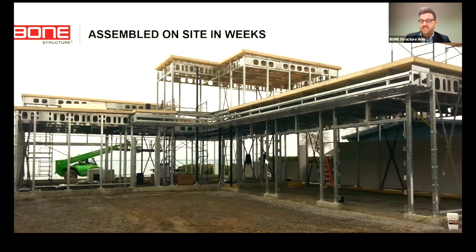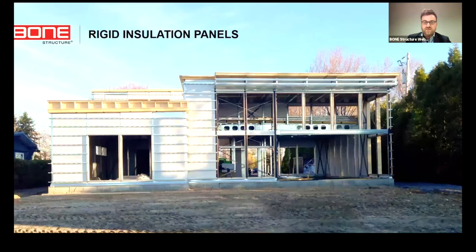So one thing you don't see in this picture is that waste bin, because a waste bin is not needed when installing the bone structure shell materials. A picture here showing the completed portion of the bone structure offering.